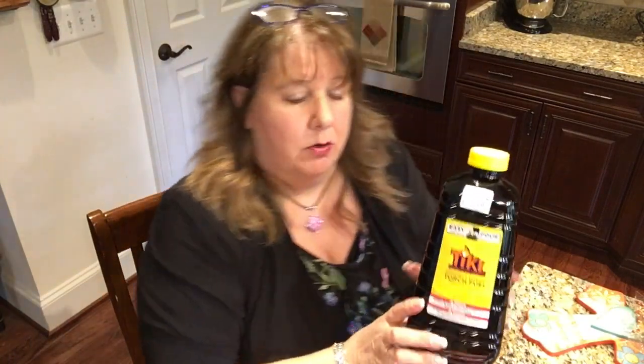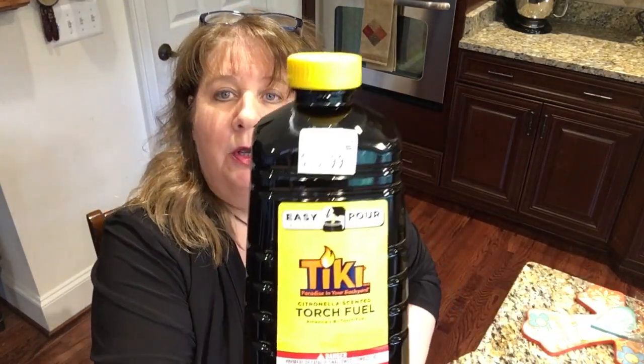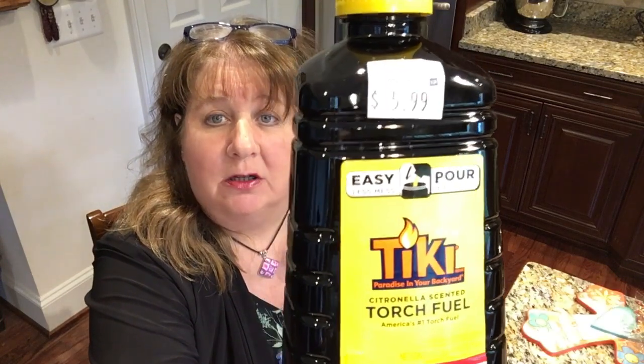Oh, and I went into And That real quick, and I'll show you what I got there. So let's start there, actually. As I mentioned in the car, I was going to try to find torch fuel, tiki torch fuel, or fuel for those little lanterns. Let me run and get one. Hang on. Okay, this is what I got at And That the other day.